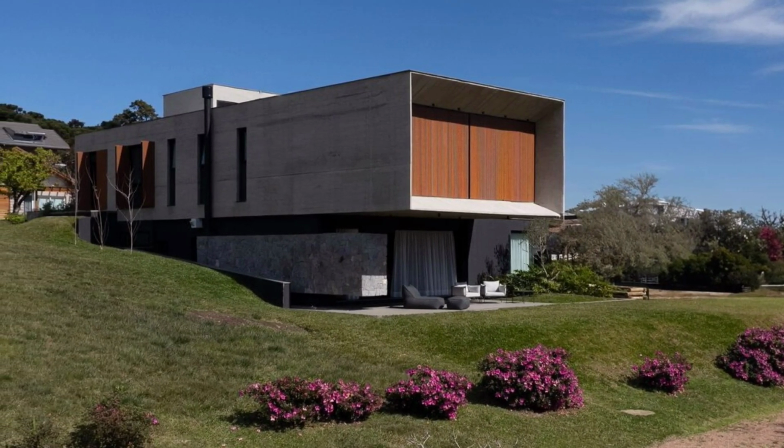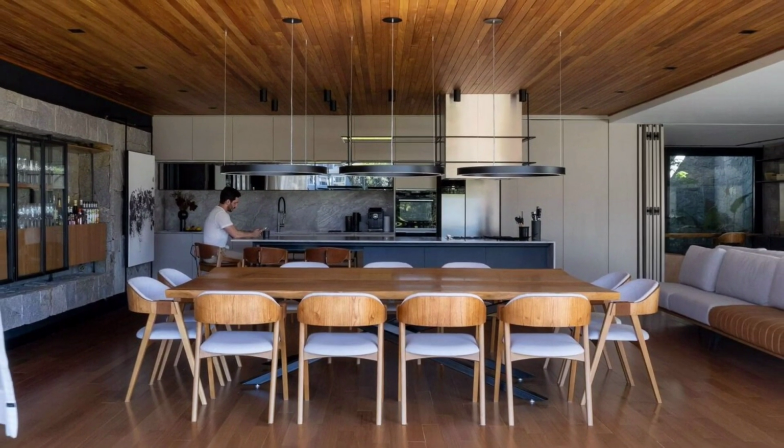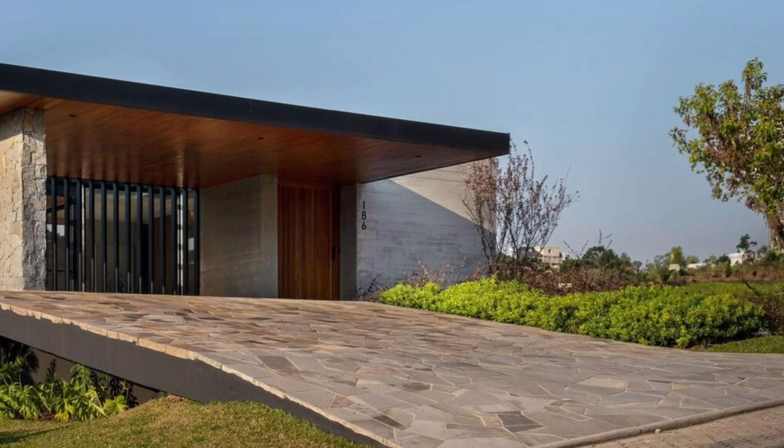The environment intended for social use consists of the kitchen, dining room and living room, the latter integrated with a TV room. If desired, expanding the capacity of the space on days when entertaining family and friends.